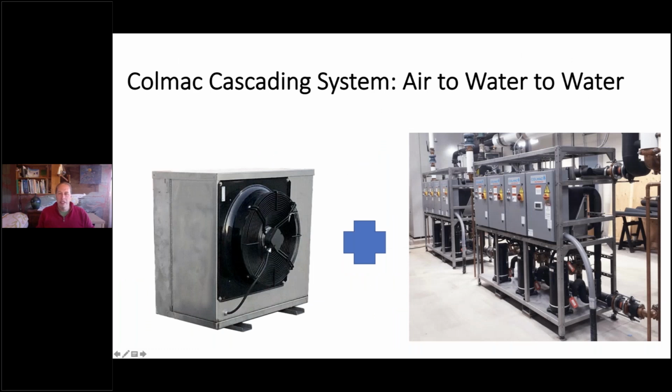So there's a cascading strategy that I wanted to show you. Colmac is helpful, as is Transom, I'll show you in a moment, in doing integrated designs where they start with a cold climate air source heat pump, and they'll raise the temperature of the water to, say, 80 degrees or 100 degrees. And then you take a water source heat pump that essentially just concentrates the heat, takes the 100-degree water and raises it up to 180.